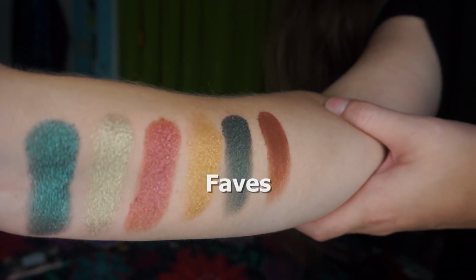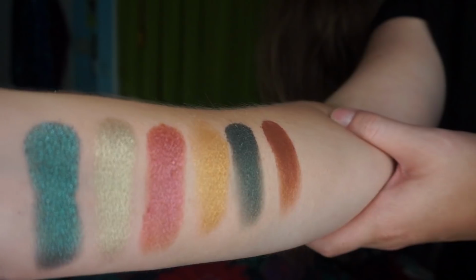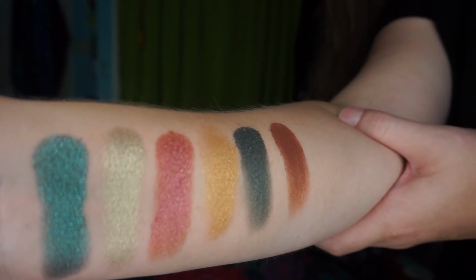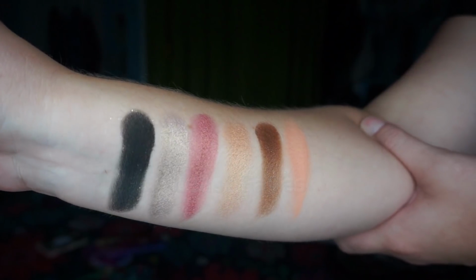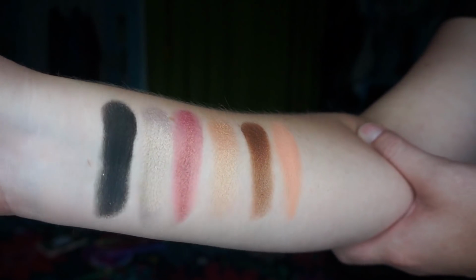I'm excited to see what kind of eyeshadows that I'm drawn to. I didn't actually swatch them all together. I'll insert a clip of what my favorites look like and then what my least favorites look like right after. So I think my favorite colors altogether could be a pretty palette. It would just need some more mattes in it. Least favorites kind of just looks like a non-cohesive neutral palette.